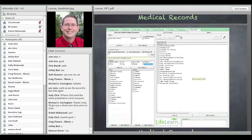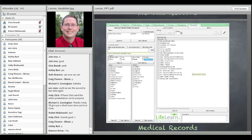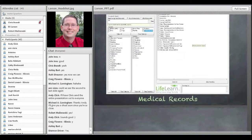We recently started using LifeLearn handouts, and that's actually part in one of the modules as well in Infinity. So I can actually create take-home sheets or link these directly to diagnosis or vet notes or product items.